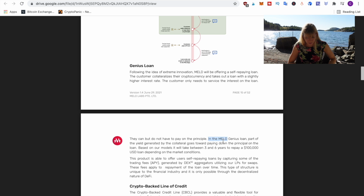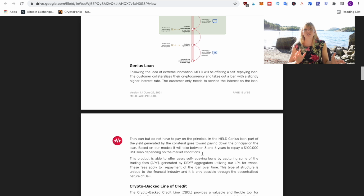In the Meld Genius Loan, part of the yield generated by the collateral goes toward paying down the principal on the loan. Based on our models, it will take between 3 to 6 years to repay a 100,000 USD loan, depending on market conditions. So it will be very interesting to see if they can pull that off, if this will really work that way. Also, they offer borrowing and lending of both crypto and fiat, so I also think that's a very user-friendly solution in today's world. So it could be something very interesting.